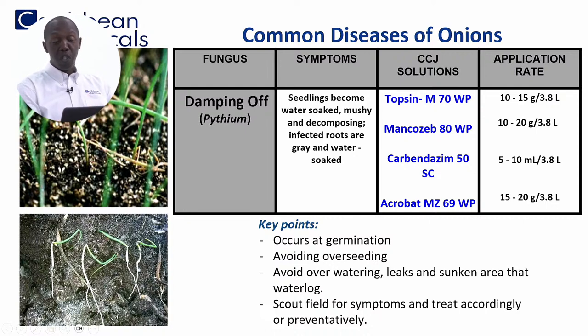So once those seedlings are showing the issue, I encourage our farmers to move in with these products. Here at Caribbean Chemicals, we provide solutions that are practical, functional, and cost effective. Those three, the trifecta: the functional, the practical, and the cost effective. So wherever you go, whichever farm store in your local area, you can find these products readily available.